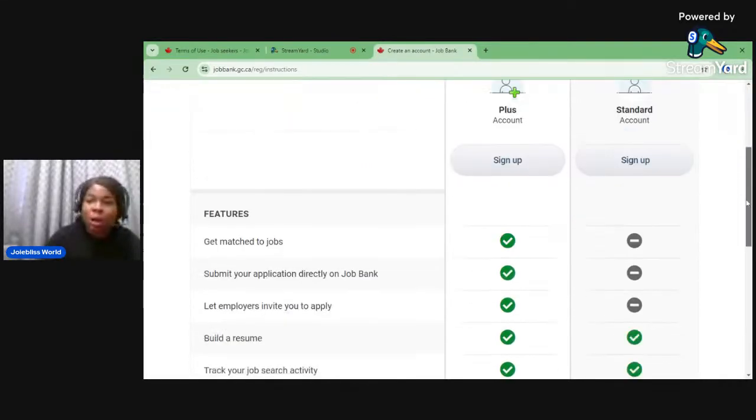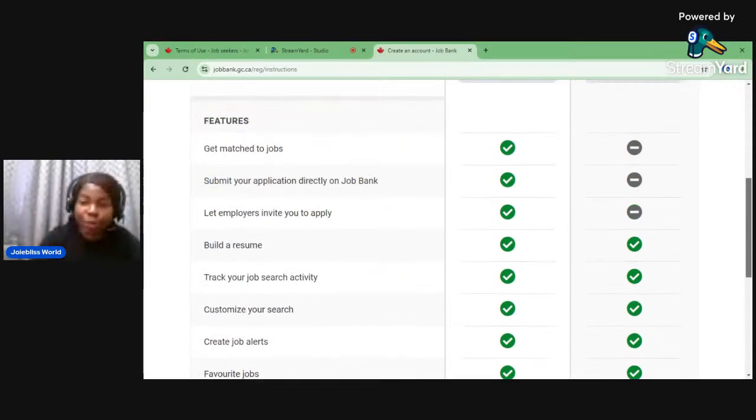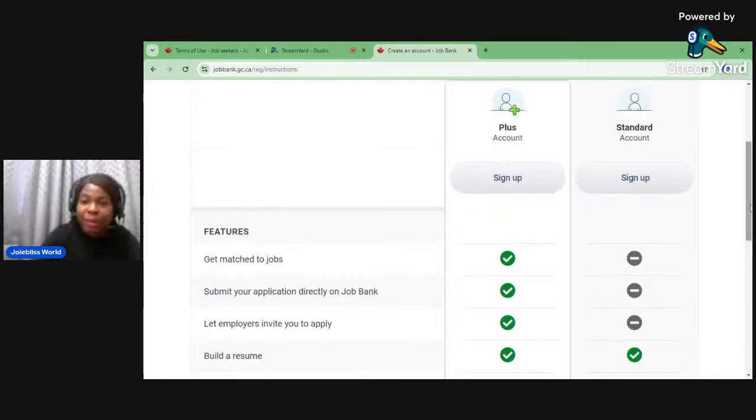Plus account is for those already in Canada, for those already having a social insurance number or express entry profile number. I use my SIN because I'm already in Canada. But if you're outside of Canada and you have not created your express entry profile yet, then it would be better you use this standard account. Hi, Kemi. It will be better you use the standard account.